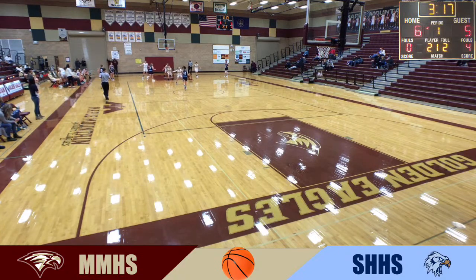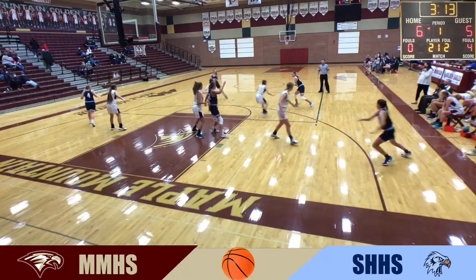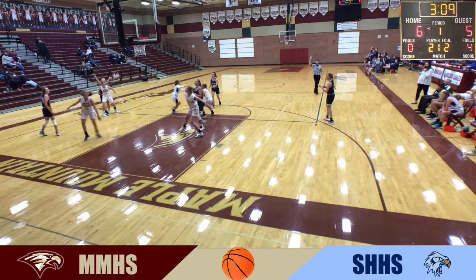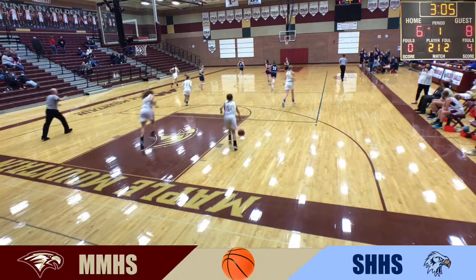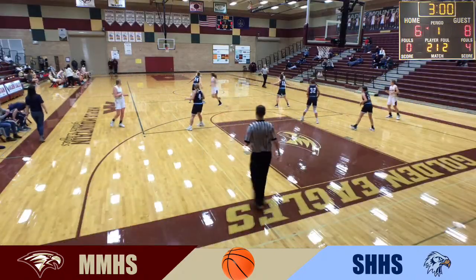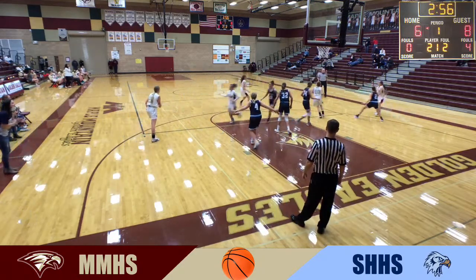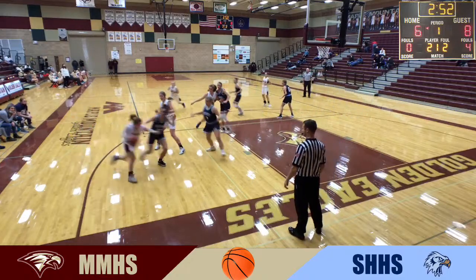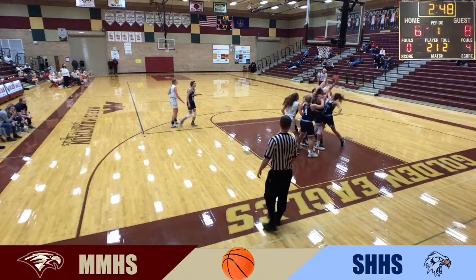Number 24 and 12 come down, taking the ball out for Salem Hills. 24 drives around the outside, 3-point shot and basket, number 4 for Salem Hills. So that puts Salem Hills up by a basket. It is now 8-6. Salem Hills hit 2 3-pointers and has stayed in.